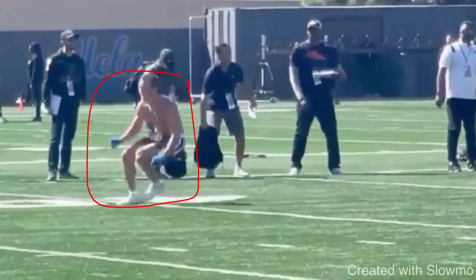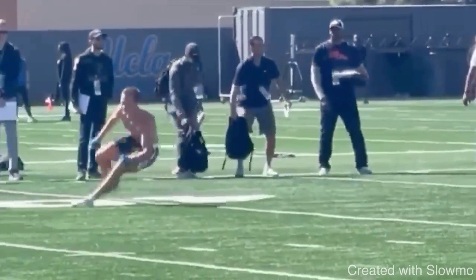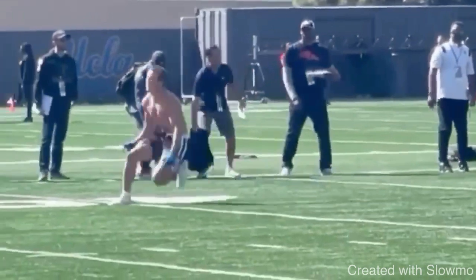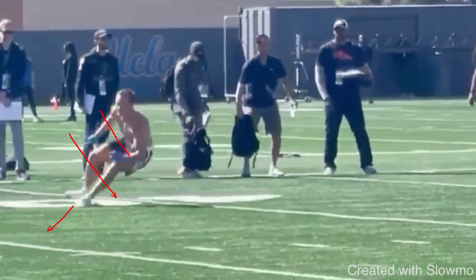Now, to eliminate extra steps after you snap down, what a lot of wide receivers do is that on this second step that he's about to take right here, they do not pivot their foot like Kyle Phillips does. They'll keep their toe pointed forward. So they'll snap down, then on this second step, instead of turning that toe at like a 45, it will be pointed straight forward. And when your toe is pointed straight forward, your hips are pointed straight forward.